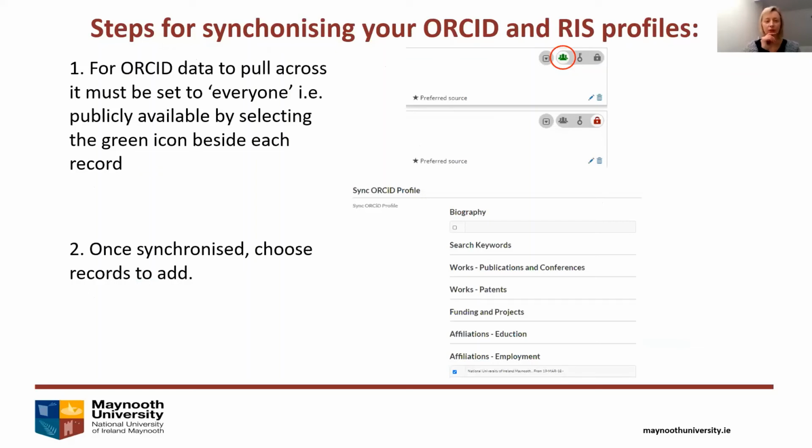So just a few little notes in terms of how to pull in individual pieces of data. So for ORCID data to pull across to our RIS system, it must be set to everyone. As a default, I believe it's set to, I'm not sure if it's called hide, but it's not publicly available. So you need to make sure that this little green icon is selected to everyone in order for this detail to be made available so you can pull it into your RIS profile.